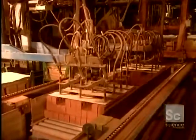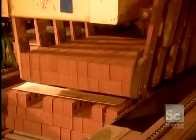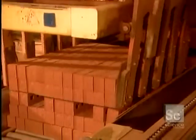Once the batch gets the okay, they stack the bricks into cubes of 5 to 600. Each brick weighs 5.5 pounds, so each cube weighs in at about a quarter ton.